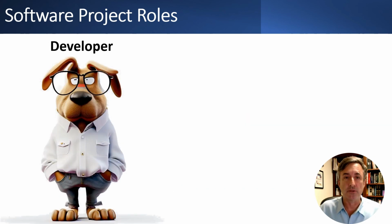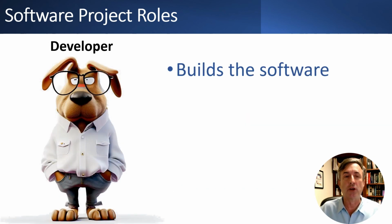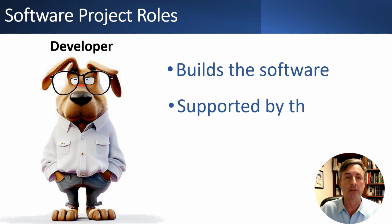The developers. These are the people actually coding the software or configuring the off-the-shelf software. These are the people that make the magic happen, and all the roles we've talked about are basically supporting roles so the developers can create great software.